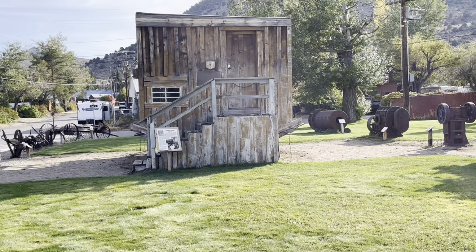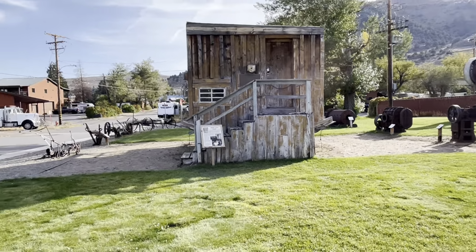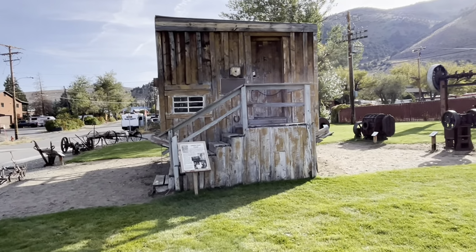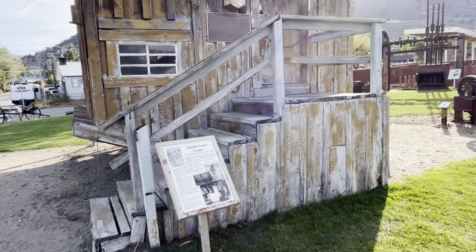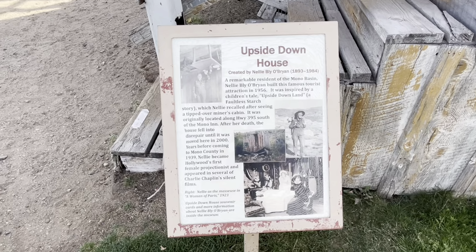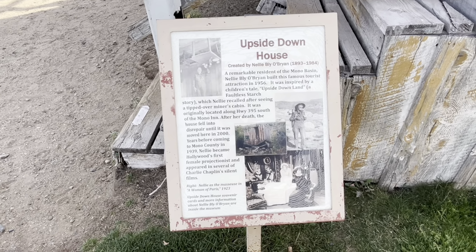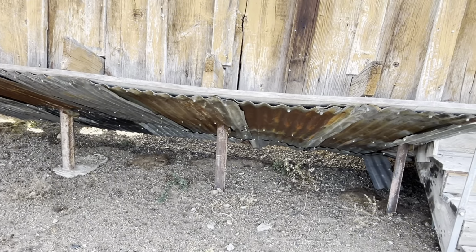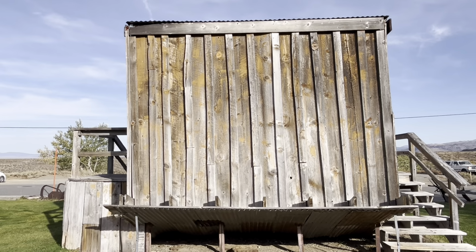Now we brought you to Lee Vining to see an upside down house. Looks like they're closed. Darn it. 1956. There's your roof. That'll be the floor up there. Well, unfortunately it's closed, but he's got everything nailed in there upside down.